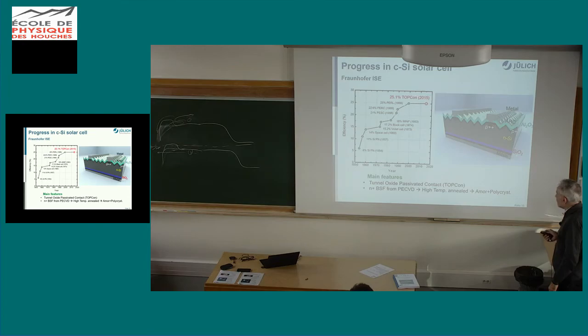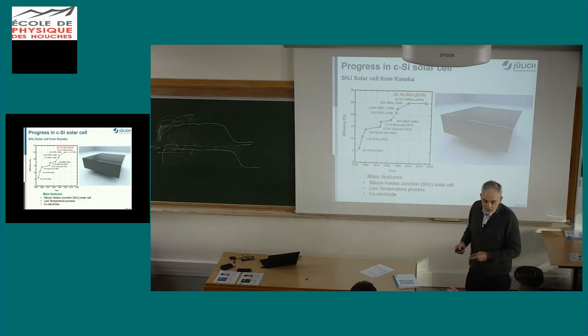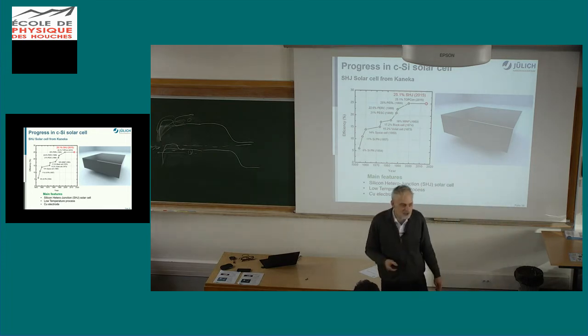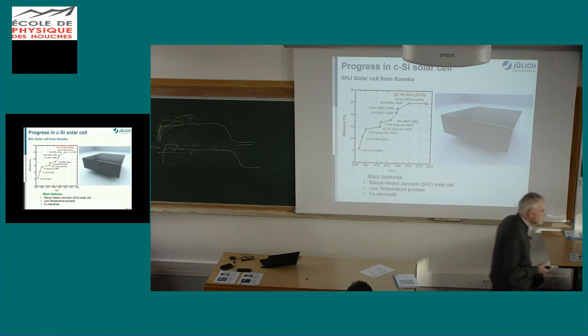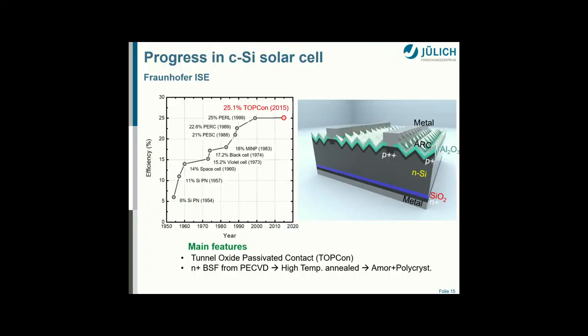Okay, and now coming to holes. That also applies to holes. This is working for electrons. So the big question is why does it also work for holes? Not as perfectly, but you can in fact do the same thing with the same contacts.